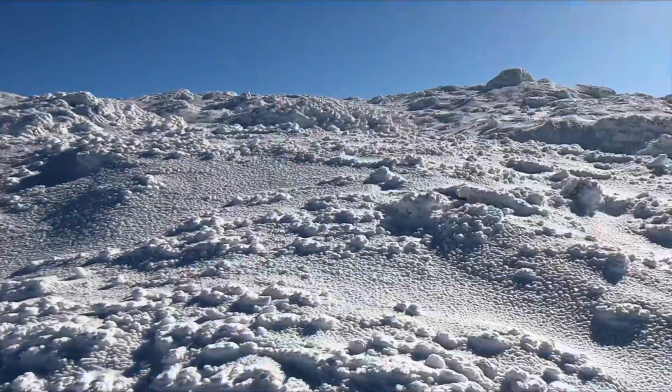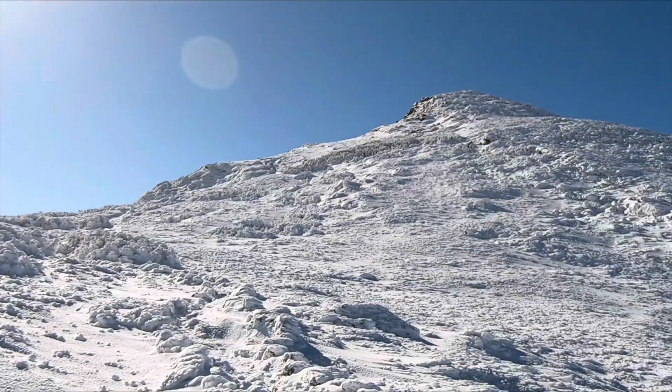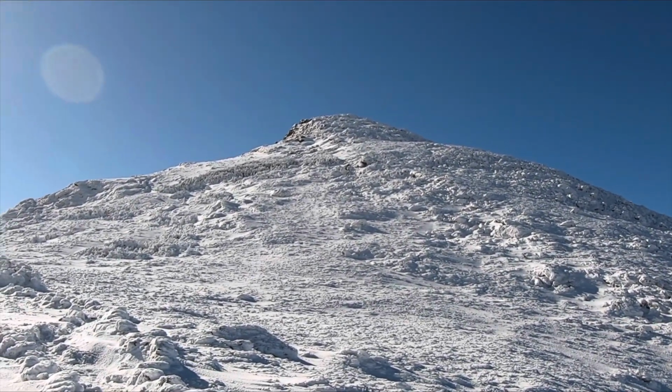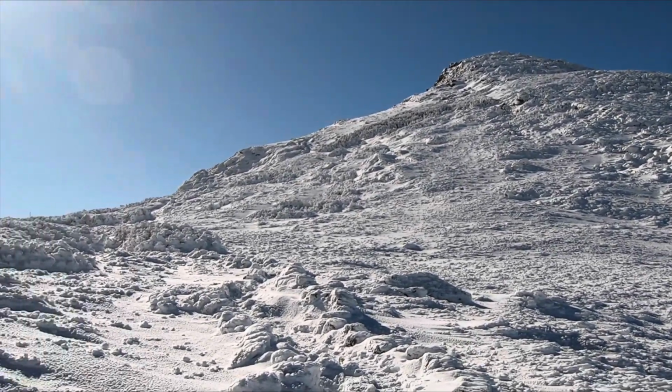Okay, so we're going to go up to Mount Monroe, and that is not the summit, but it's pretty close after that. Then we'll come back, head out to Washington.